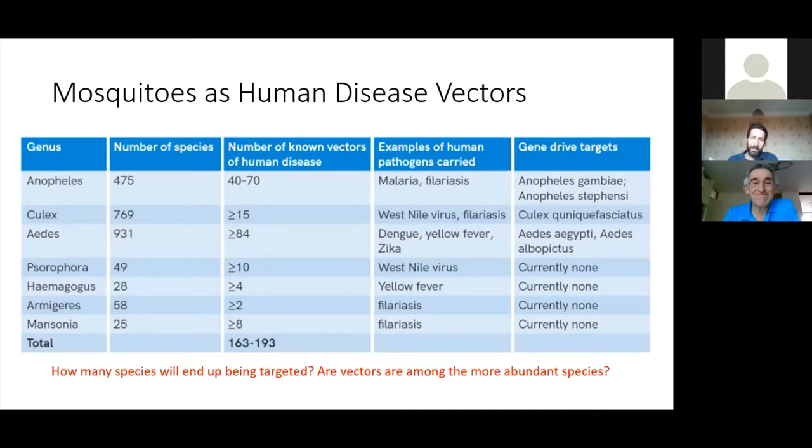So my concern really is how many mosquito species could end up being targeted if we decide we want to go down this route of using gene drives to target mosquitoes. We might target just a handful of, you know, very dangerous disease vectors. We might target all disease vectors. It might then be that more mosquitoes occupy the empty niches left by the disease vectors that have been suppressed, and that these mosquitoes evolve into new disease vectors. It's also quite possible that mosquitoes that feed on humans, because humans are a very abundant species, might be among the more abundant mosquito species. This is something that I think we need a lot more clarity on.